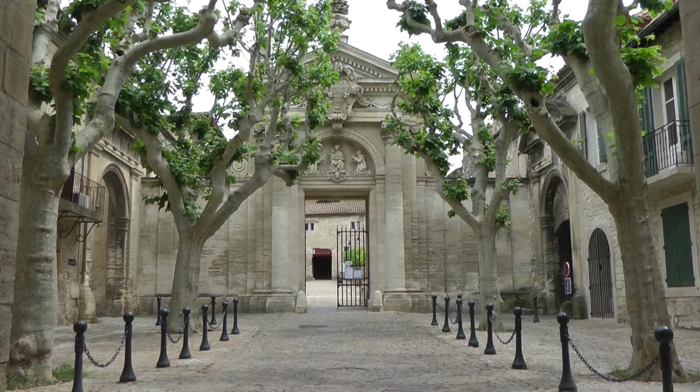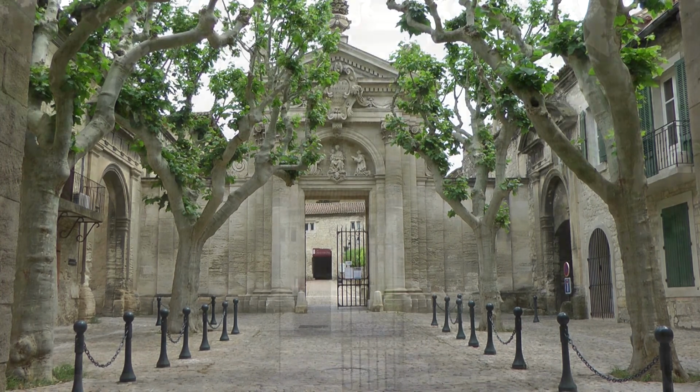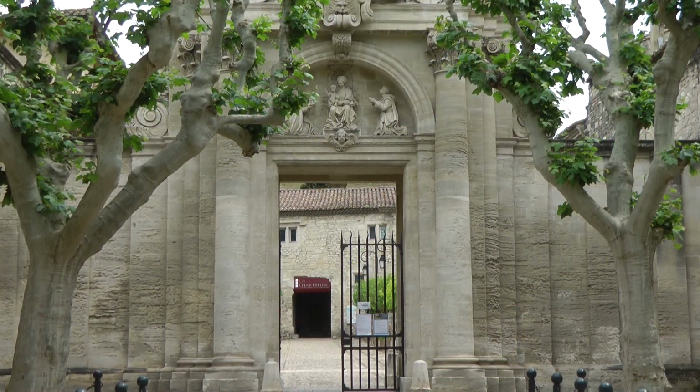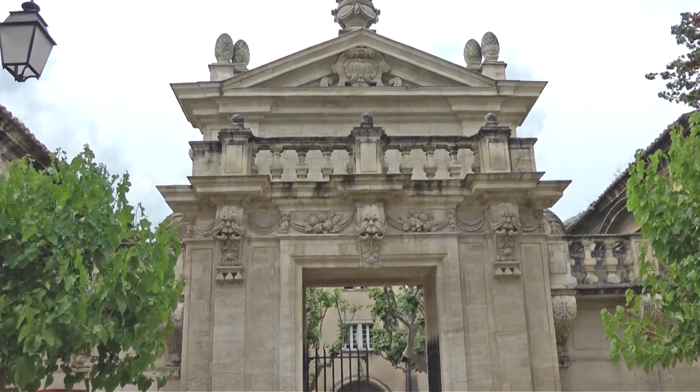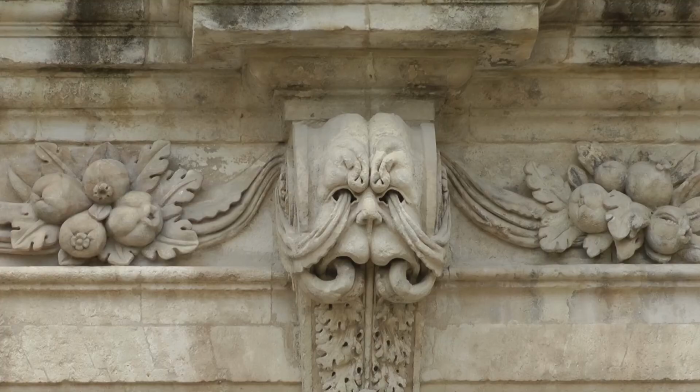Also here is the large monastery, La Chartreuse, built on land that Pope Innocent VI had owned as a cardinal and donated for the creation of the monastery in 1352. Over the centuries, the monastery grew richer and more beautiful. Its 3 cloisters made it the biggest Carthusian monastery in France.